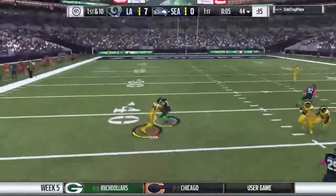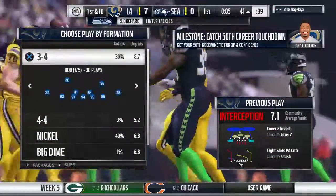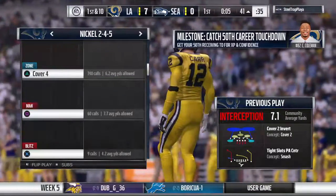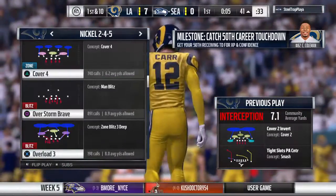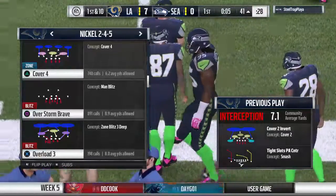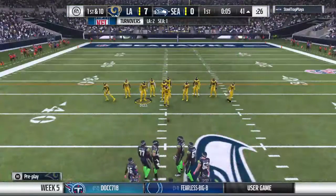Trying to get it to Ebron, and it's intercepted. A great read, and it's picked off. And they'll start with great field position at the 41-yard line. The Seahawks offense now, they get set to go back to work. And last time, a one-play interception. So this offense, they should be fresh. That's a good way of putting it.